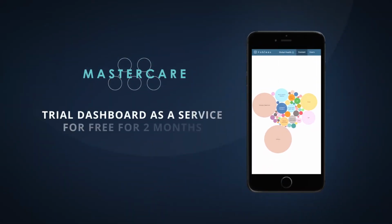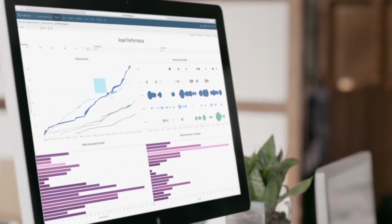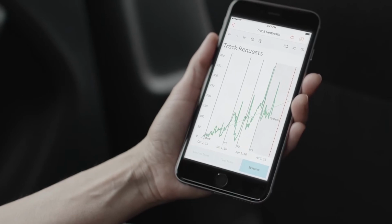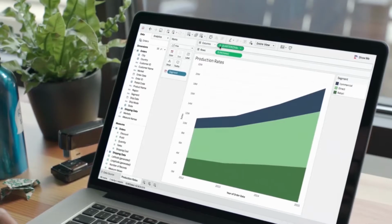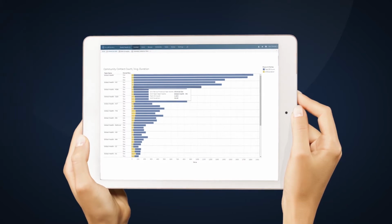MasterCare brings you Dashboard as a Service, a business intelligence software giving you a smart way to view and understand everyday data. Reporting is made simple with visually pleasing dashboards. No more time spent on spreadsheets and time-consuming exports. Enjoy easy analysis in seconds with our ready-made customised dashboard from Data Warehouse.